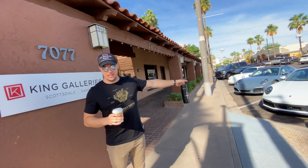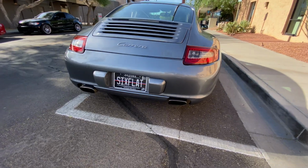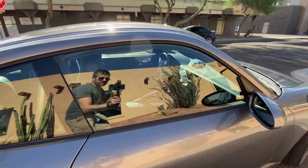Which also, how would you feel if you were at some event and somebody walked by your $120,000 car and called it regular? 120, that's 200,000. Look at this though. First of all, excellent plate. 6 flat. Second of all, look at this. He's got a harness bar. This is a real enthusiast here.